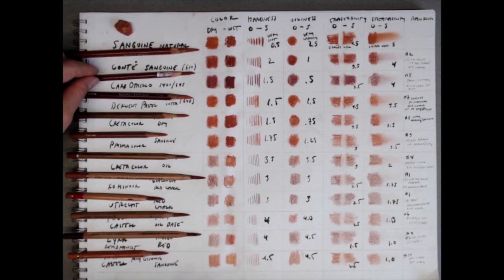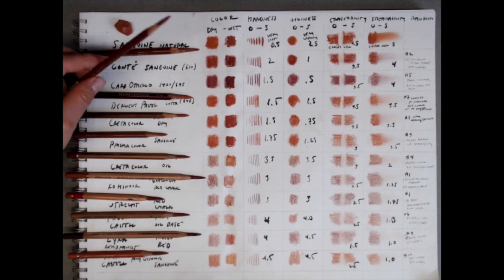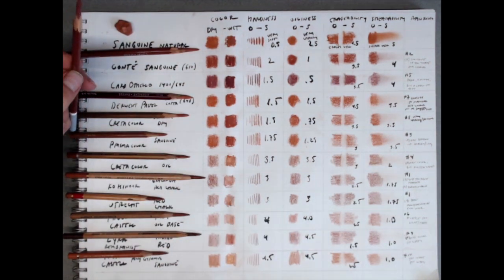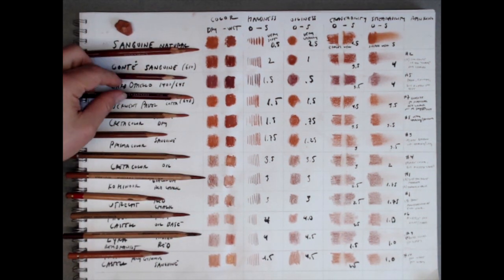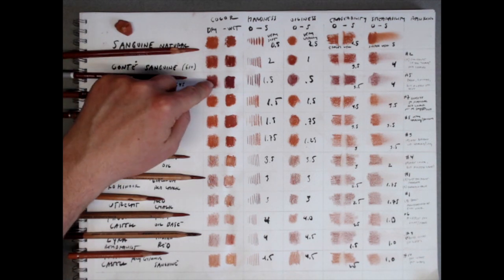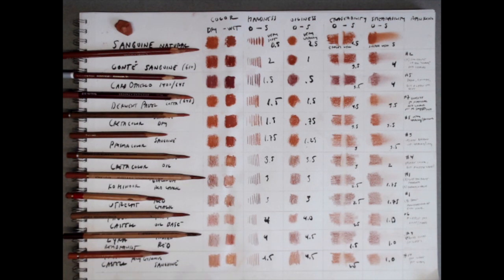Number 5, made by Carbothello and marked by only a number, is more on the chalky side, but considerably smoother than these bottom two, the Derwent or the Cretacolor Dry Sanguine. I also really like the much darker value, making it absolutely great for toned paper, or just a drawing where you need stronger contrast. The problem is, it's just a little bit too soft for my taste, which is too bad, because if it was just a touch harder, it would rank considerably higher.